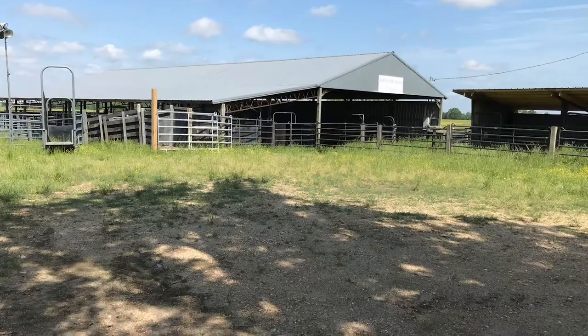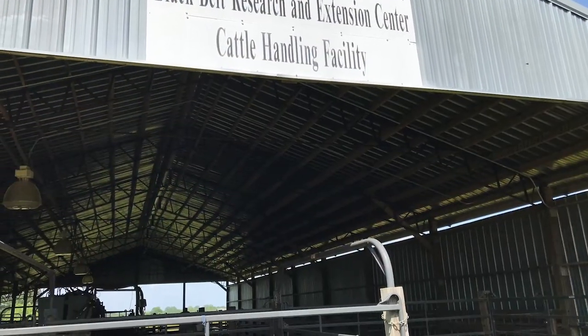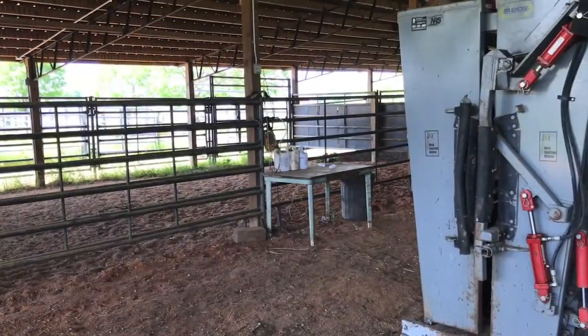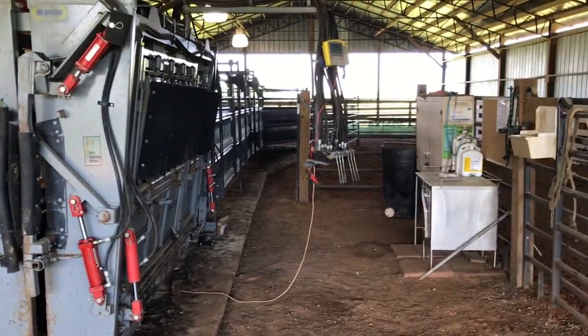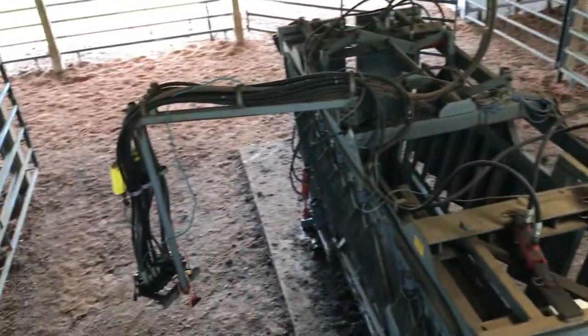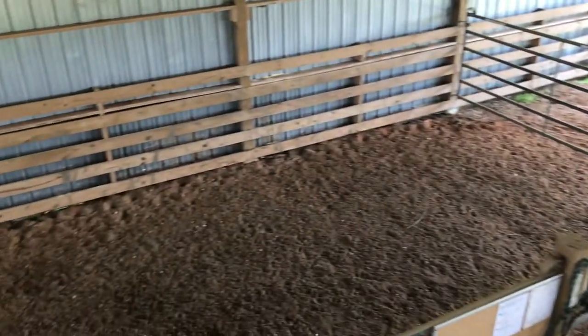Thanks, Russell and Madison. I sure am interested in seeing what you guys find. There's another activity taking place at the cattle handling facility. The BBREC also has projects including grazing studies as well as animal breeding experiments. Numerous crossbreeding studies at the station have provided valuable information to the beef industry.